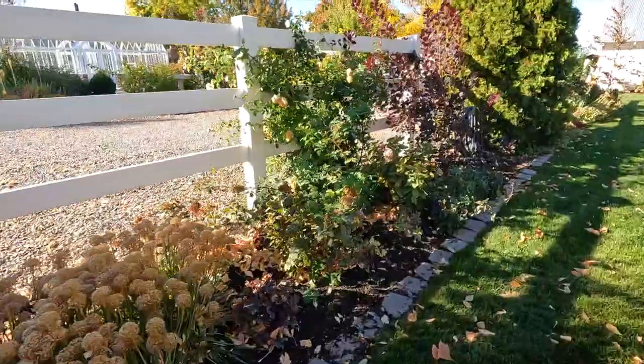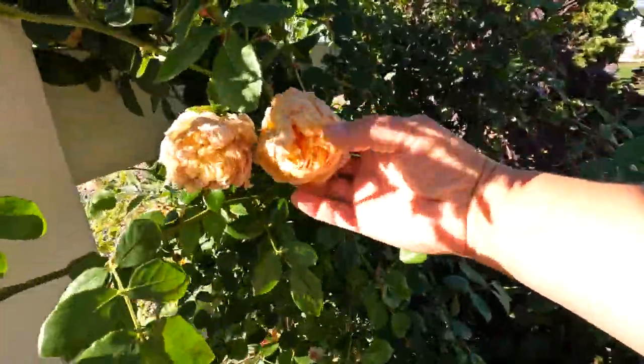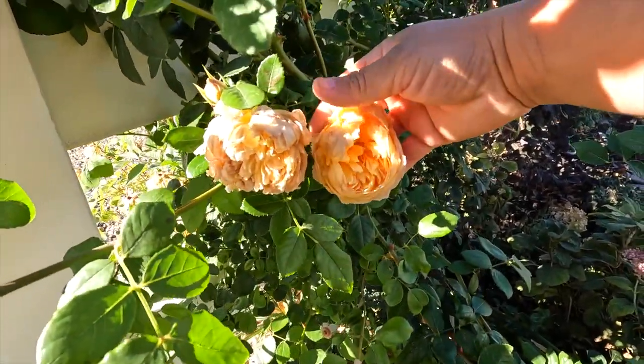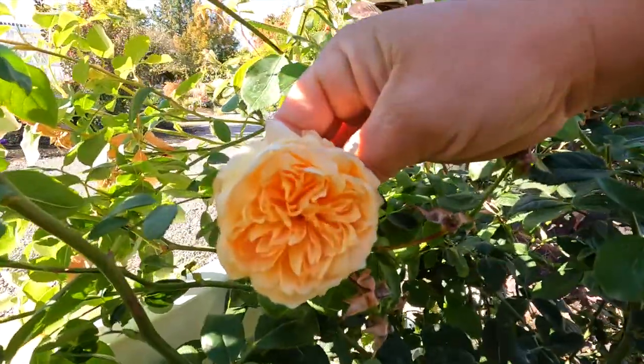Hey, Russell. And then moving down the line here, oh, we have a climbing Bathsheba rose. Maybe I can find a better bloom on the other side. They're very lightly scented in my experience so far, but I planted a few of these and they are just beautiful. Oh, here's one. Oh my goodness.